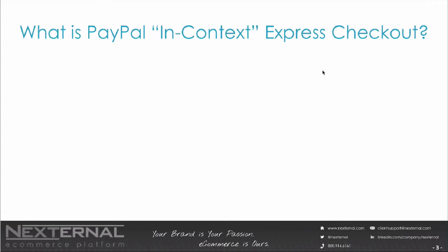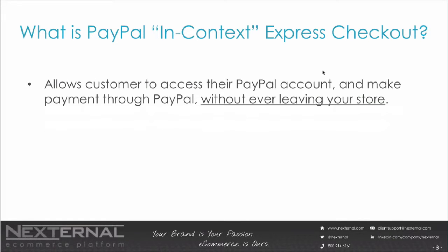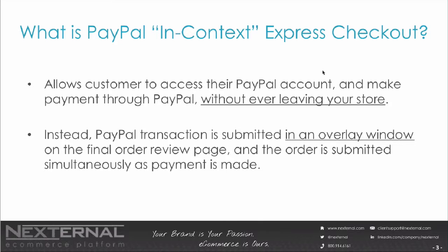What is PayPal In-Context Express Checkout exactly? In-Context allows the customer to access their PayPal account and make payment through PayPal without ever leaving your store. So, for example, if you're currently using either the standard PayPal method or even PayPal Express Checkout in your online store, you know that when your customers elect to pay through PayPal, they're taken out of your store to a PayPal page to make payment. And then to add insult to injury with PayPal Standard, you know that sometimes people elect to make payment through PayPal and then they don't realize they still have to pay after submitting, and so you have to chase them and it's a pain.